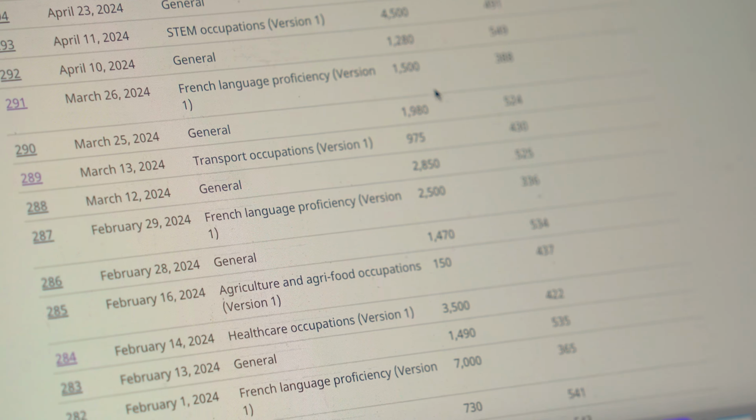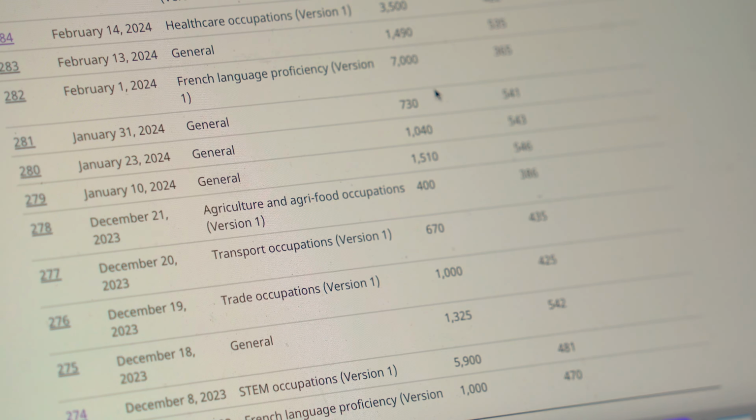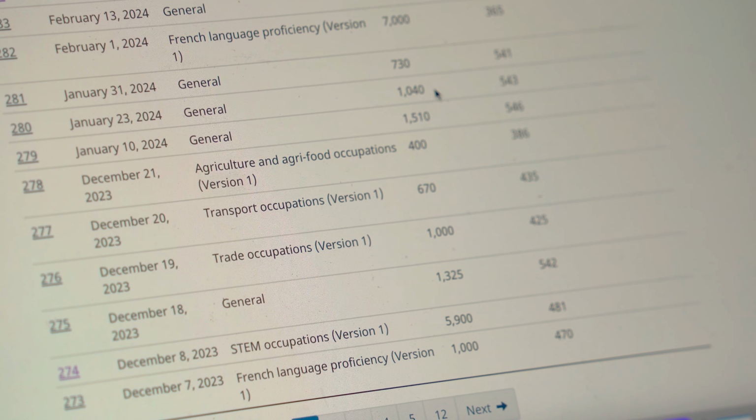In 2024, realistically, you would need about 530 CRS points to get an ITA under general no program specified draws. With these high CRS points, Express Entry became extremely competitive and it's very hard to get an ITA in 2024 unless you are under 29 years of age, you have at least a master's degree, you speak fluent English and preferably French, you have 3 years of skilled work experience abroad, and preferably if you studied in Canada or worked in Canada.